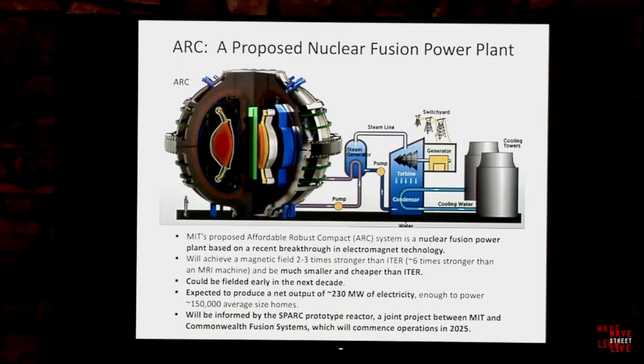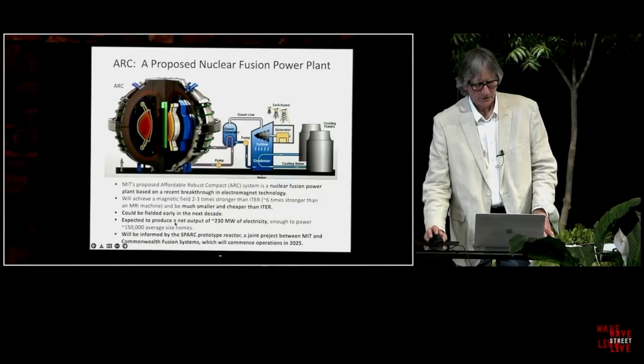The magnetic field is about 2 to 3 times stronger than the ITER field, about 6 times stronger than the most powerful MRI, just to set the scale there. It could be fielded early in the next decade, perhaps before the ITER project is finished, and is expected to produce a net output of about 230 megawatts, enough to power about 150,000 average-sized homes.